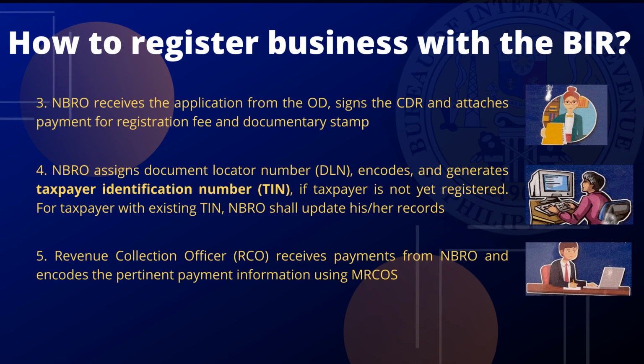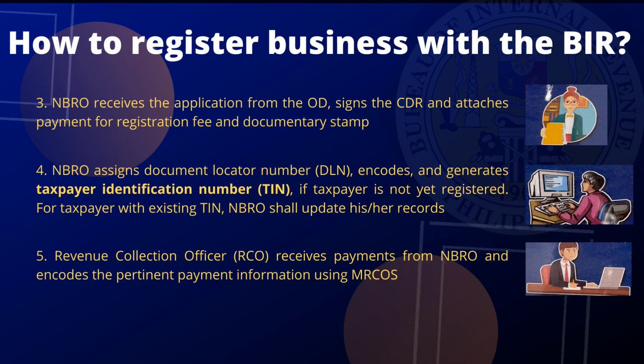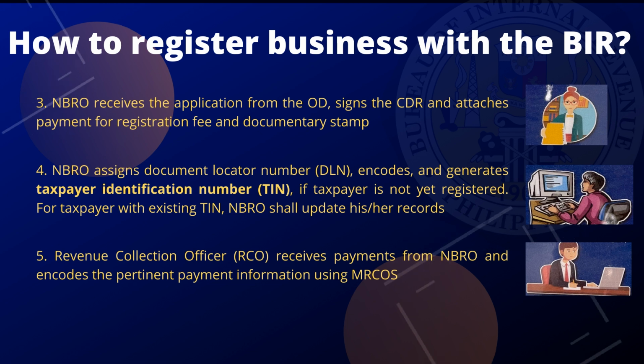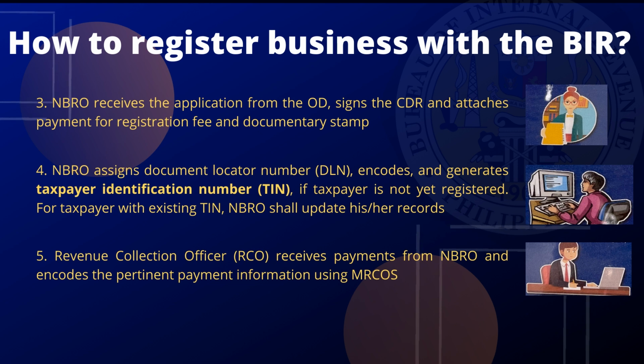Number 3, NBRO receives the application from the OD, signs the CDR, and attaches payment for registration fee and documentary stamp. Number 4, NBRO assigns document locator number, or DLN, encodes and generates taxpayer identification number, or TIN, if taxpayer is not yet registered. For taxpayer with existing TIN, NBRO shall update his or her records.